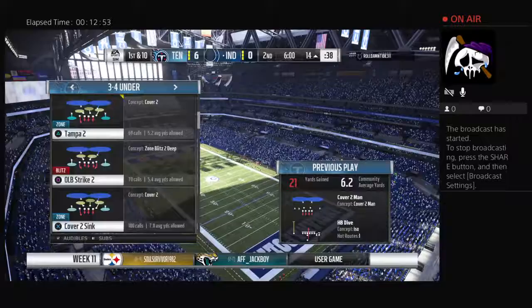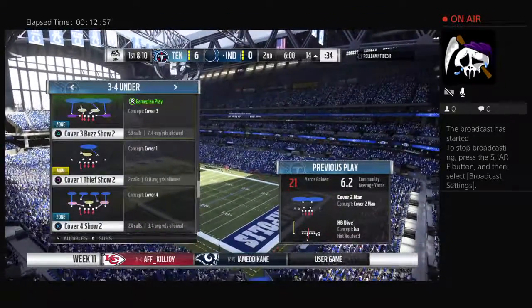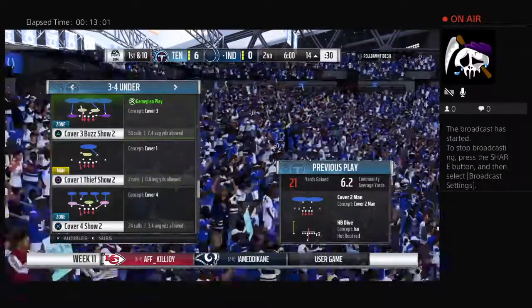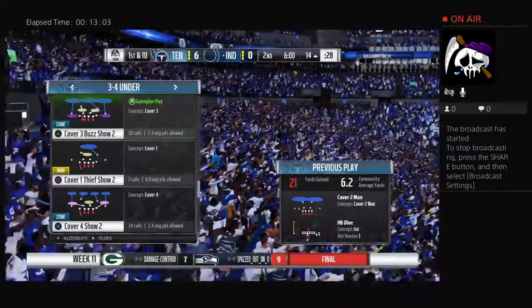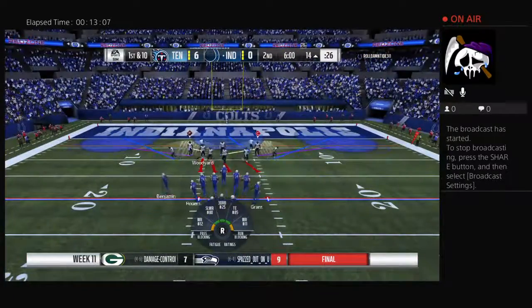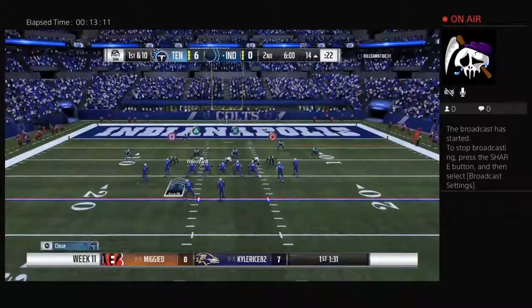The Colts in position. Took nearly the entire first half, but a first red zone opportunity for him here. It's 1st and 10 at the 14.